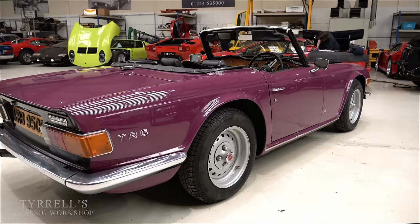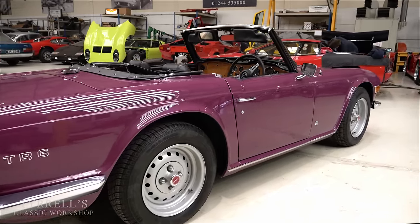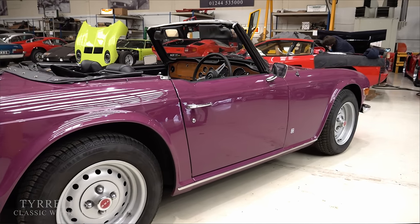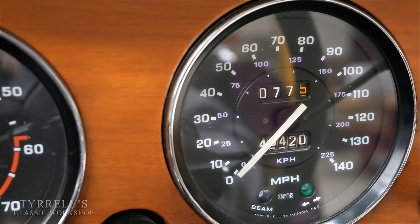It's owned by my oldest friend, Paul. We've known each other for 50 years, and his dad had this car, and then it got sold after his dad's passing some years ago, and Paul has re-bought the car back when I spotted it on a stand at a classic car show a few years ago. It's an old family friend, and the car has done 45 or 46,000 genuine documented miles from new.